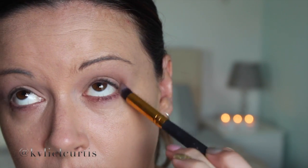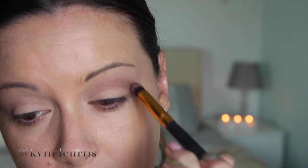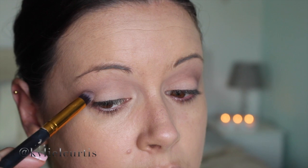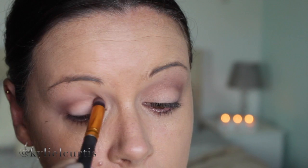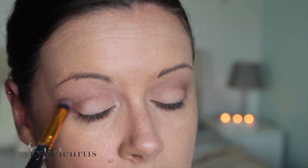I'm just going to concentrate that on the outer corner of the eye, going about a third of the way into the eye as well, and just using this to apply and blend. But then I will go back in there and blend with my large brush again in a minute, just to make sure that it looks a bit more seamless, because it looks a little bit tacky at the moment and is sticking to some areas more than others.